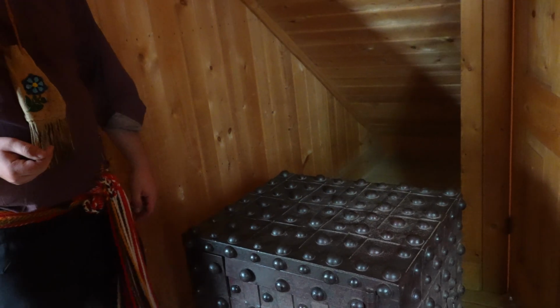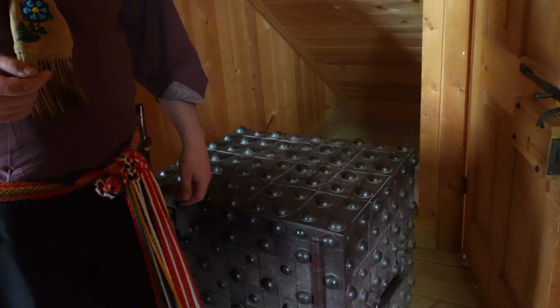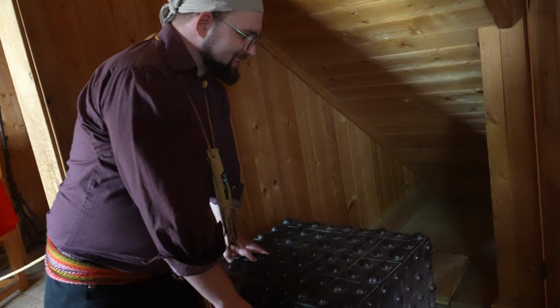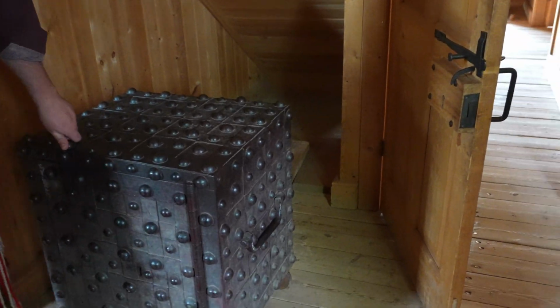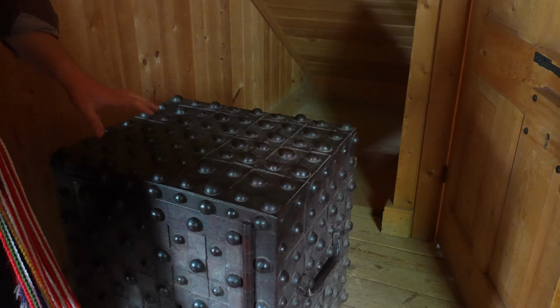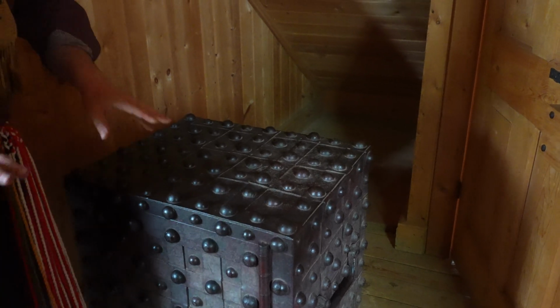Yes, it is very heavy. I use the wall not because I am weak, but because it's just a pain in the knees. Is it still functioning? I don't have the key. Oh, okay. I'm pretty curious what's inside.